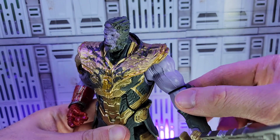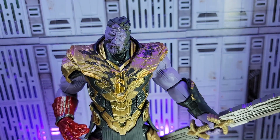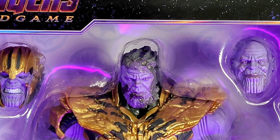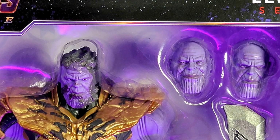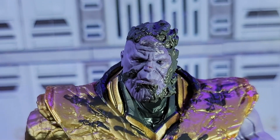I already have this BAF with a completely immovable left elbow, however, I couldn't pass up the 2-pack because of the myriad of accessories. Thanos comes with 4 head sculpts. Dude, that's a dream for toy photography, or if you just want to change up your display every now and then. This right here is by far my favorite head sculpt.